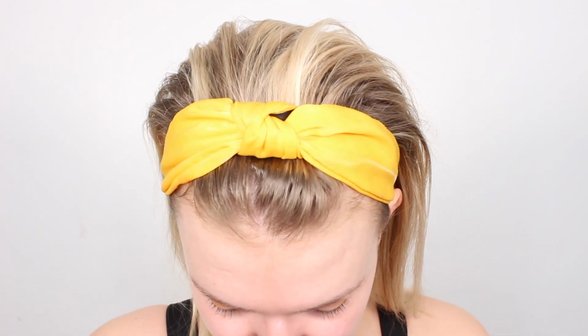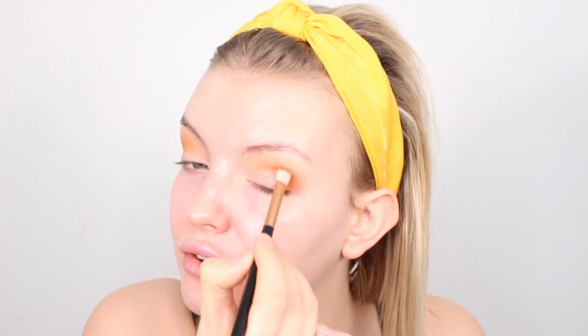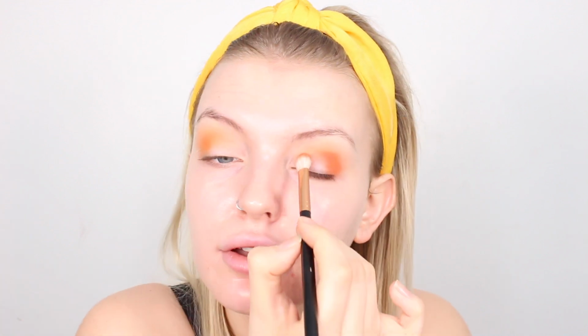Okay, next up, what should we do? I think I'm going to go with Get to Know, and I'm going in with a slightly smaller brush, concentrating that deeper into the crease. I think I might do Spotlight Eye.